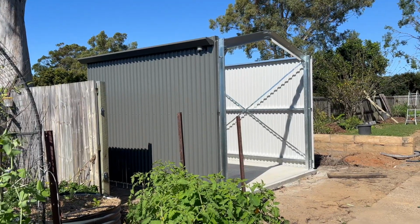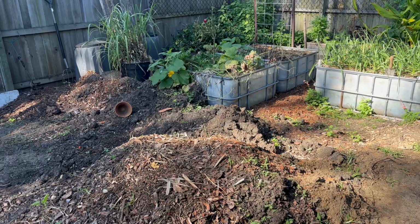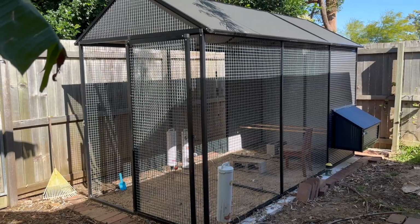As for plans over the next few months, it is really priority 1 to finish our little garden shed. Once that's done, we'll move on to the aquaponics and set up the new wicking bed. We also need to set up our fire pit area and finish off the chicken area.